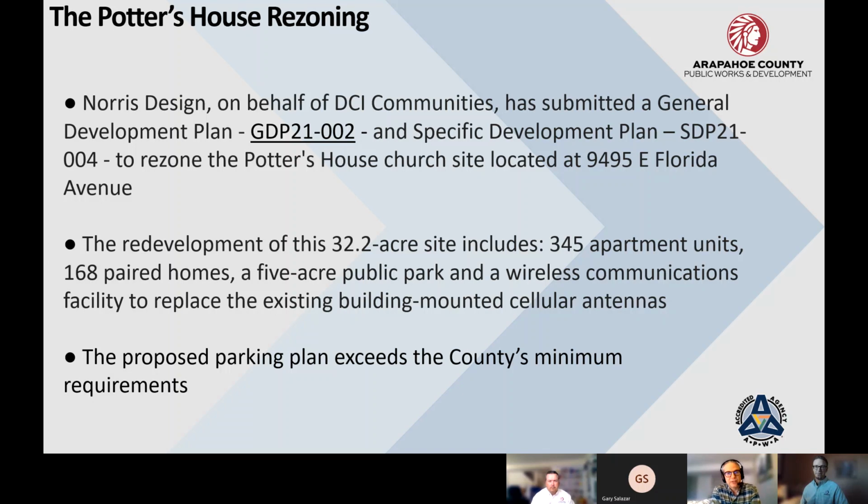The Parker Triangle currently has an application for the former Potter's House Church site, also known as Arcadia. Norris Design is requesting approval for a rezoning on that area that would allow the development of the approximately 32-acre site into 345 apartment units, generally located on the southwest portion of the site, closer to Florida, and 168 paired homes, also known as two-family dwellings or duplexes, although the intent, we understand, is to sell each side of the home to individuals as opposed to renting each side of the home.